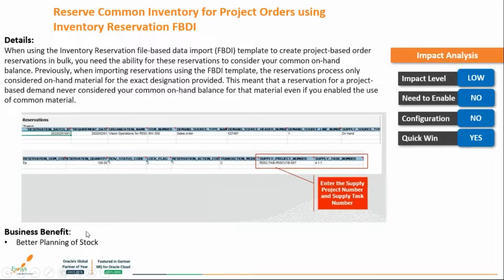We have also mentioned the business benefit here, which relates to better planning of stock and the impact analysis. So the impact level is a low level impact. There is no need to enable this feature. No configuration is required, and it is a quick win.